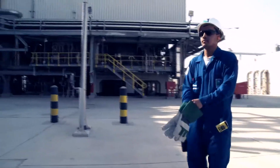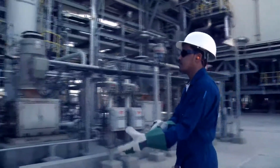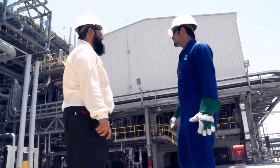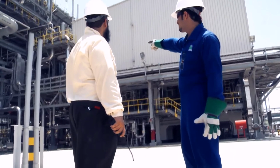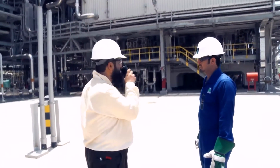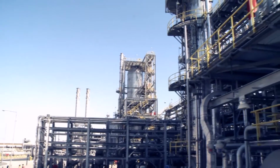When you are working under any of these permits, you must still follow the safety guidelines covered in the Minimum Safety Rules Handbook. If you see or become aware of unsafe acts, conditions, or incidents, it's your responsibility to inform your host or an Aramco supervisor immediately so they can take the appropriate steps.